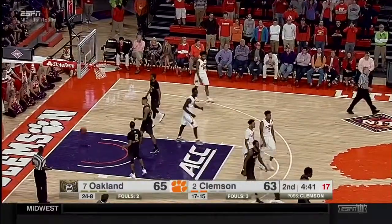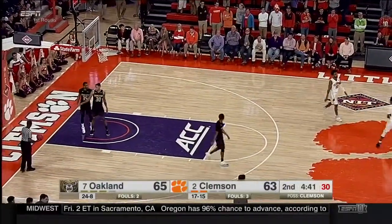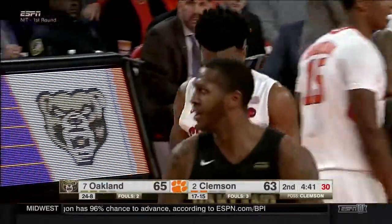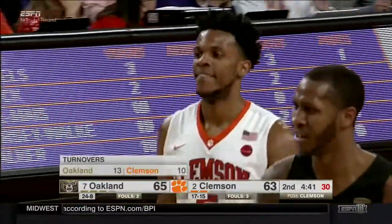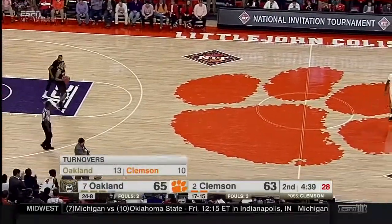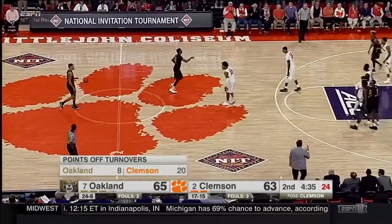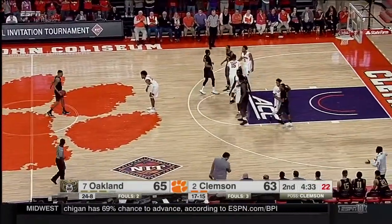And they're just playing not smart right here. Those are unforced errors on the part of the Tigers. 10 turnovers now for Clemson. I mean, Oakland is not doing anything defensively that should surprise Clemson in this game. I mean, just lack of execution down the stretch, really.